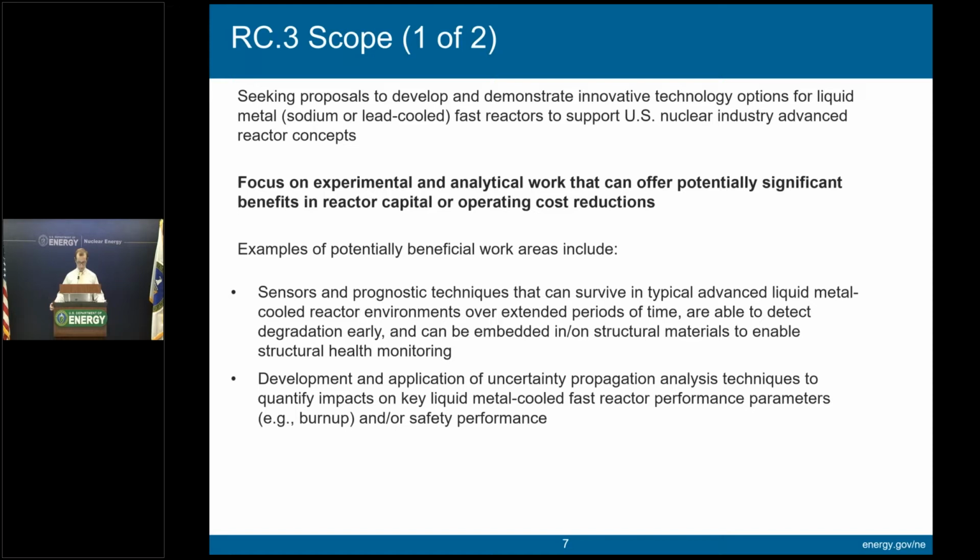So I'll just go back one. For examples, we have sensors and prognostic techniques for survival in advanced liquid metal cooled reactor environments, specifically in the areas of under sodium viewing, and also other areas that are used to detect degradation early within the primary vessel and can be embedded on structures or materials to enable structural health monitoring.